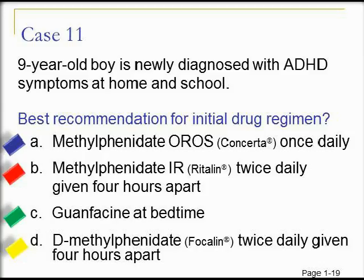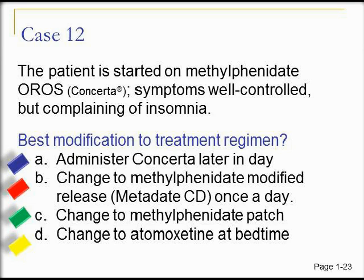All right, so we'll wrap up and have a few minutes left for questions. With the same patient, we started the longer-acting methylphenidate product. His symptoms have been well controlled, both at home and at school, but now he comes back complaining of insomnia. So the question is, what intervention should we use to help with the insomnia? Let's see what you guys think. Should we give Concerta later in the day, change to methylphenidate modified release, change to the methylphenidate patch, or change to atomoxetine at this point? What do you think?